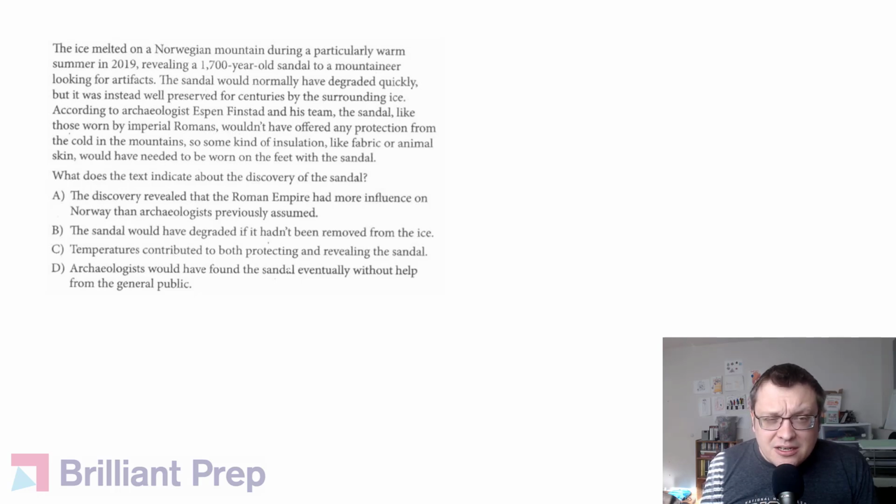So, the ice melted on a Norwegian mountain during a particularly warm summer in 2019, revealing a 1,700-year-old sandal to a mountaineer looking for artifacts. The sandal would normally have degraded quickly, but it was instead well preserved for centuries by the surrounding ice. According to this archaeologist, the sandal, like those worn by Imperial Romans, wouldn't have offered any protection from the cold in the mountains. So some kind of insulation, like fabric or animal skin, would have needed to be worn on the feet with the sandal. So now we want to know, what does this text indicate about the discovery of the sandal?